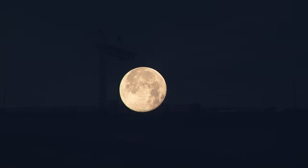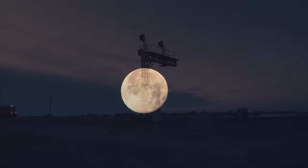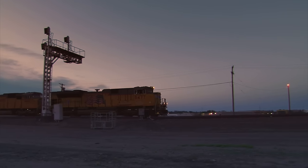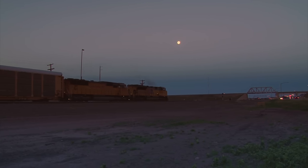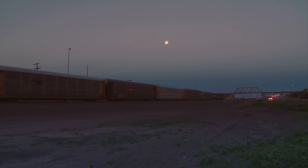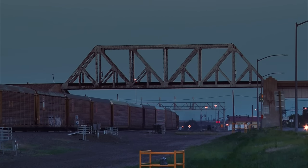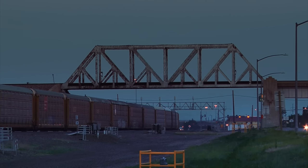A super moon rises above the yard in the early hours of June 24, 2013. Our first train of the morning, UP 8477 West, departs Cheyenne for a run over Sherman Hill. The auto rack train slips under the CNS Bridge, a crossing of the old Colorado and Southern, now BNSF's Front Range Sub, running between Denver and Wendover, Wyoming.